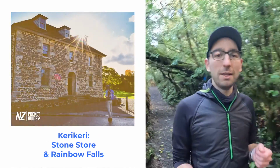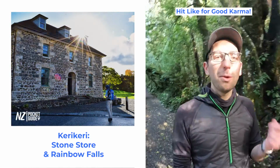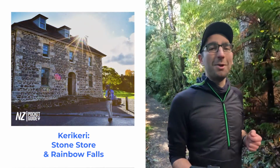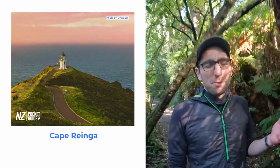Kerikeri is a small town in the Northland region again, and it is famous for its Stone Store, which is one of New Zealand's oldest stone buildings, but it's also famous for Rainbow Falls, which is yet another very easy to access waterfall.